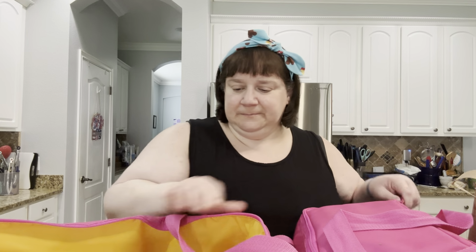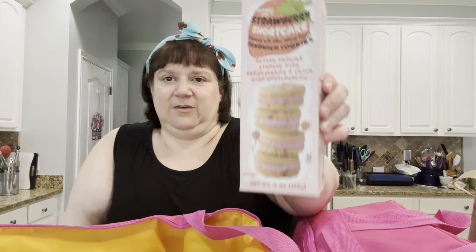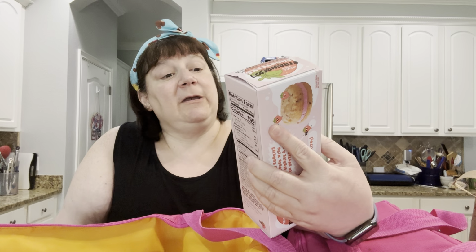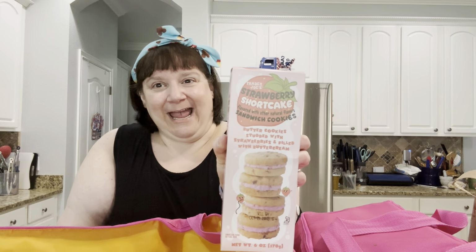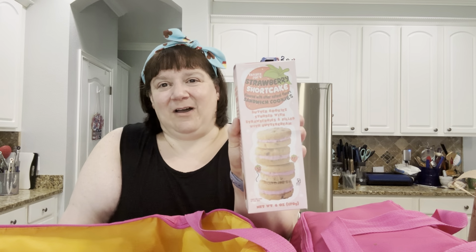All right, now I found these, I think I got these last year too. They were really good. The strawberry shortcake sandwich cookies, butter cookies studded with strawberries and filled with buttercream. They are good. They are not healthy for you. There's 6 cookies only in a box, and one cookie has 150 calories. This is like a real treat.